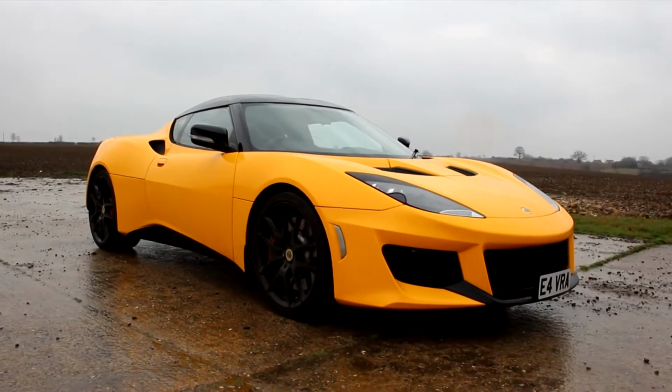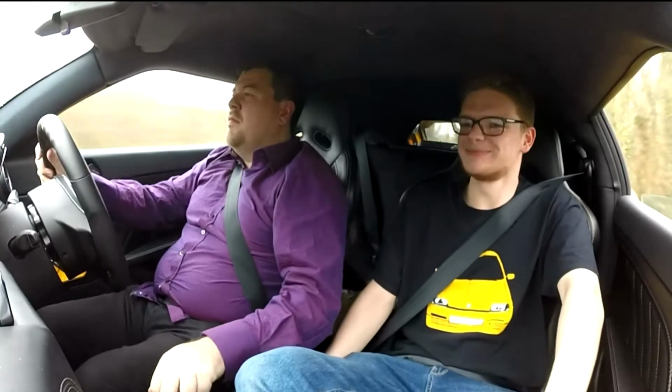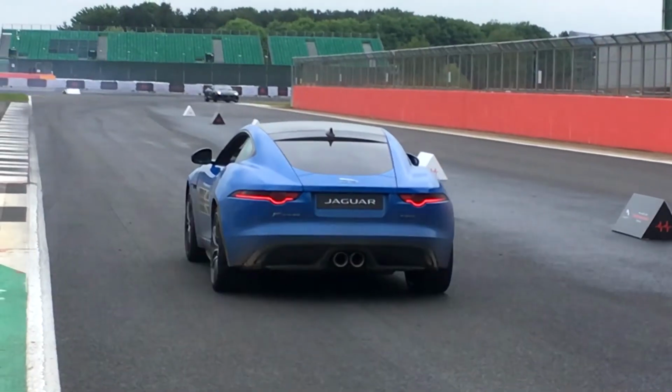I haven't actually been in an F-Type before, but having been in a 400 horsepower Lotus Evora 400, courtesy of JM, and a tuned 600 horsepower Nissan GTR, the comparatively slow 380 horsepower F-Type should be no problem at all, right?